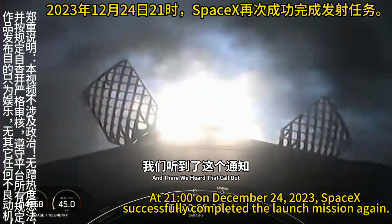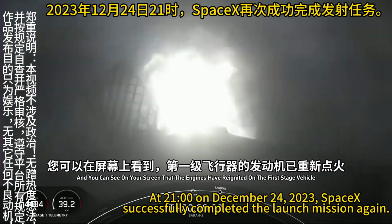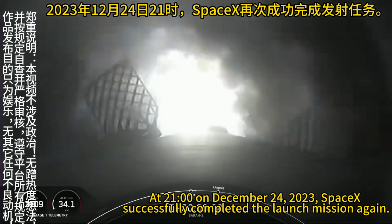And there we heard that call out, and you can see on your screen that the engines have reignited on the first stage vehicle. Again, this is just about a 15-second burn.